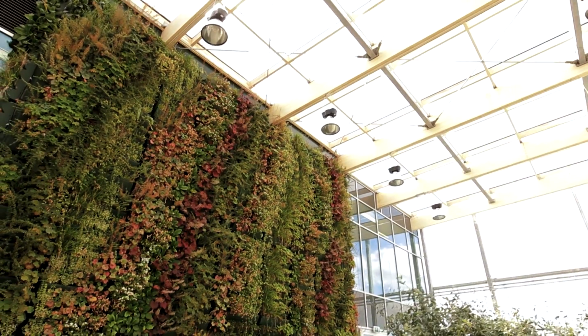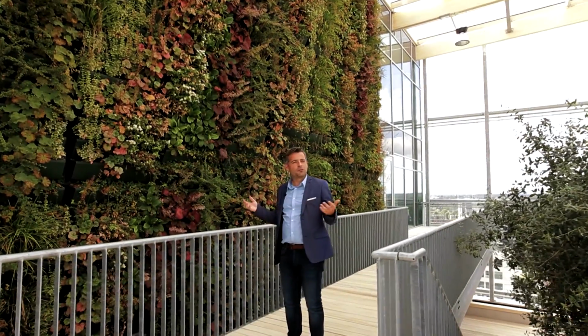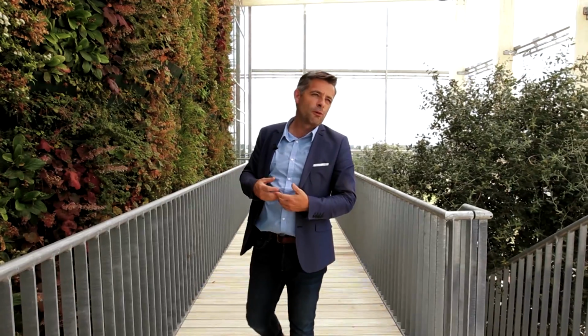Health is a very important element in this building, and so we find ourselves in the lung of the building, the greenhouse at the height of almost 40 meters. Thanks to the green facade, the cork oaks, and also the water storage in this greenhouse, we are adding oxygen and humidity to the air from this very spot.